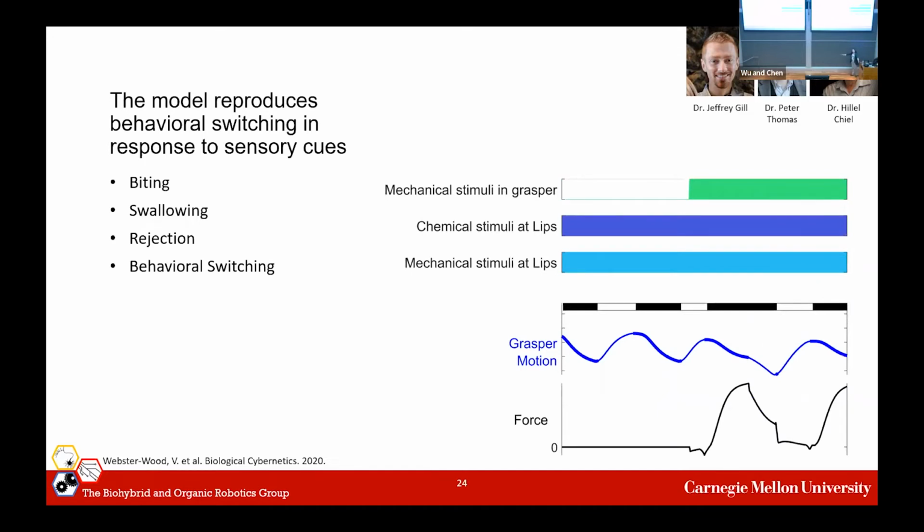We can also get behavioral switching inherently in this system without having to program any additional control states to change between these different behavioral regimes, these different mechanical regimes. The mechanics and the neural controller inherently have the dynamics built in to achieve this type of behavioral switching. So if we have a sensory state change from no stimuli to positive stimuli, that means the slug was trying to bite, finally grabbed seaweed, and now it automatically switches to swallowing.